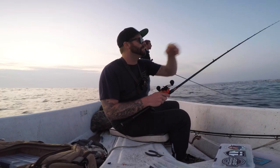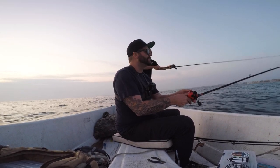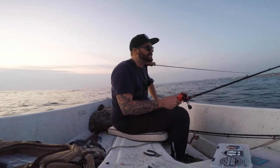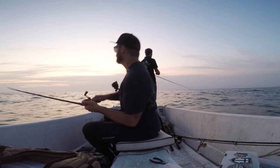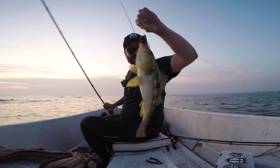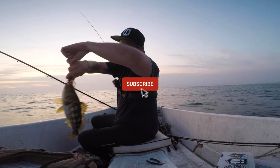Warblades. I've got 1% battery on the chesty. You may not even see it from that view, but we're going to throw this out, try to get one more fish before we leave. Man, that white sea bass, that was an ending though. There we go. All right, calico bass. What a way to end the day, man.